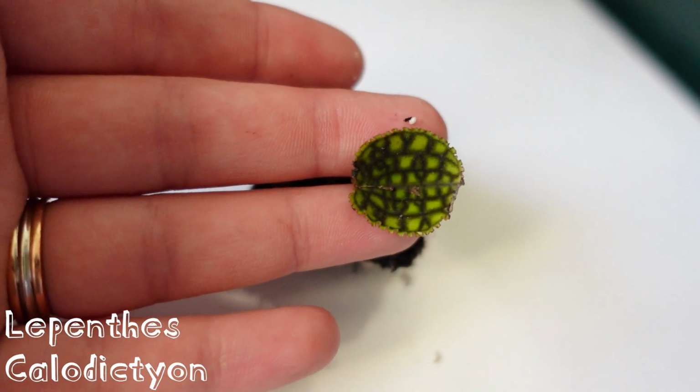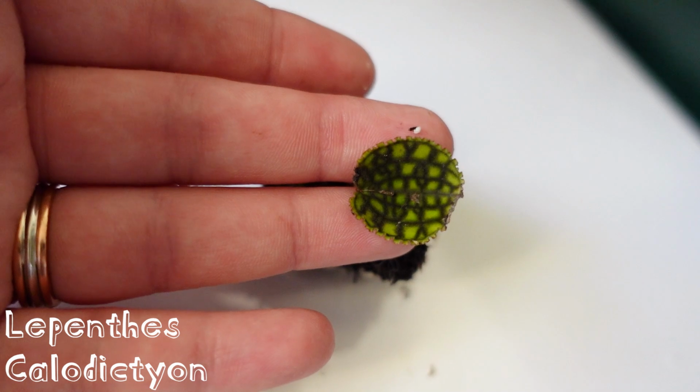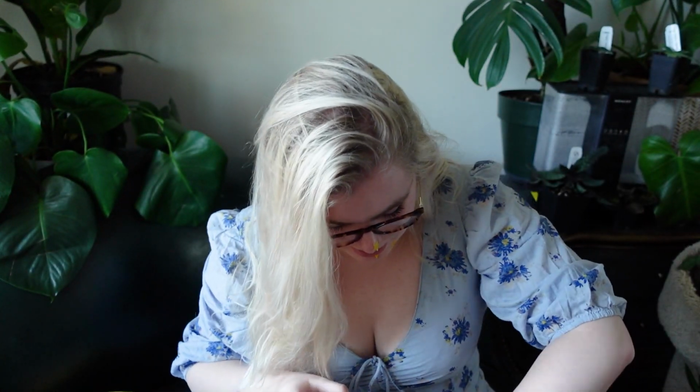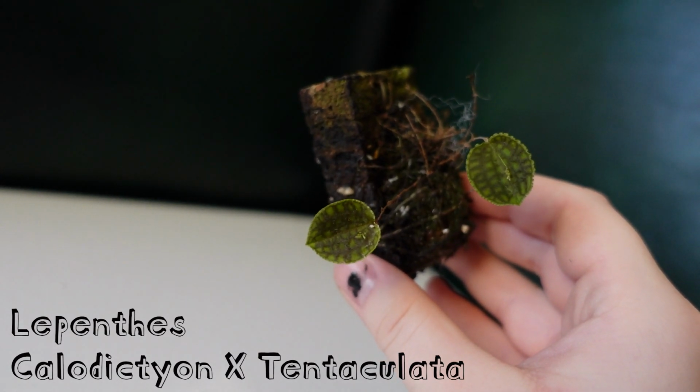The next two, I don't know their specific names, and I'm really sorry, especially if the guy who owns Orchid Dynasty happens to see this video. Because the number one thing he told me is that tags are the most important thing, but these weren't sold to me with tags, so technically there is no proof that they are what I bought them as. But these are two different Lepanthes, not Nepenthes, the carnivorous plants. These are Lepanthes, and I doubt that you are going to be able to get a good focus of it. Oh, there we go. And I bought another Lepanthes that was a hybrid. I cannot remember which one is the hybrid and which one is the pure one.